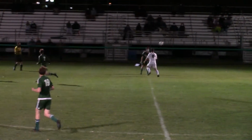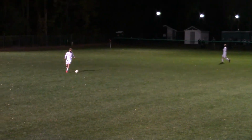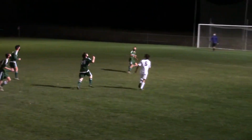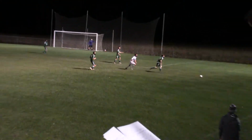Connors, far side, trying to find Mosier. Mosier controls. He now sends the ball forward, trying to get it to Hansen. It goes over Hansen's head. Picked up defensively by Dusso. Dusso sends it forward. It is now onto the feet of Anktil. Anktil chips it up to Ross. Ross working his way down, has it knocked away by Santor.